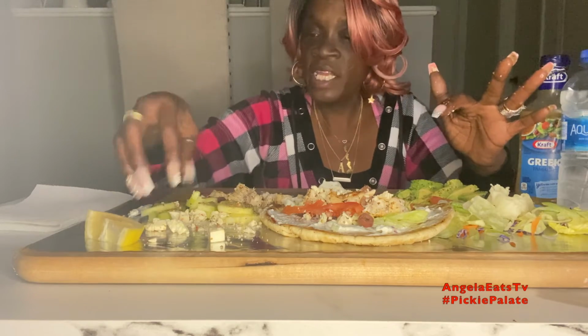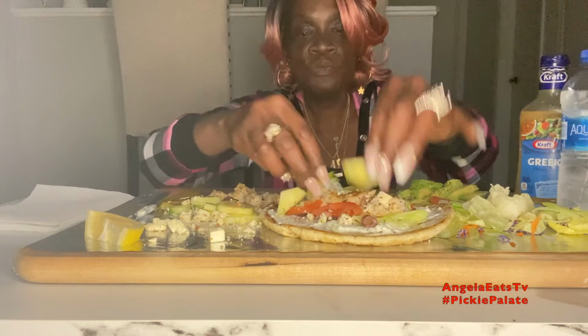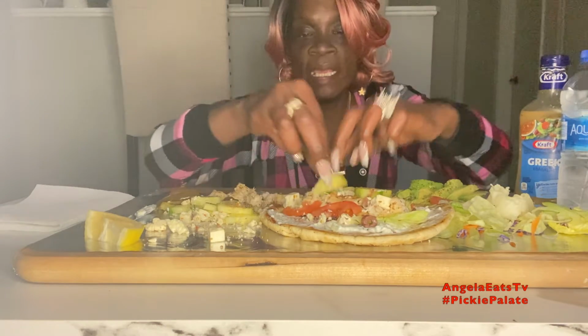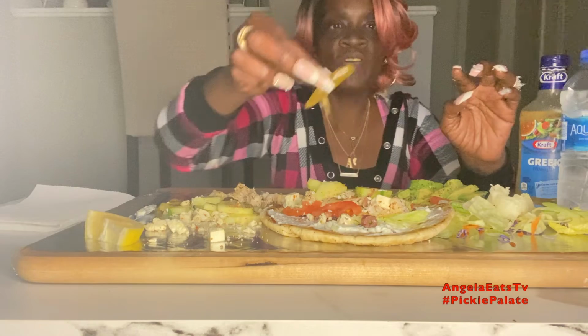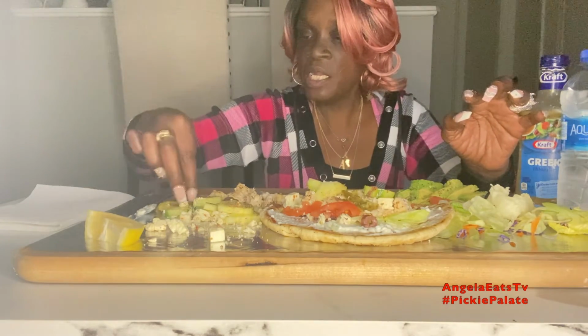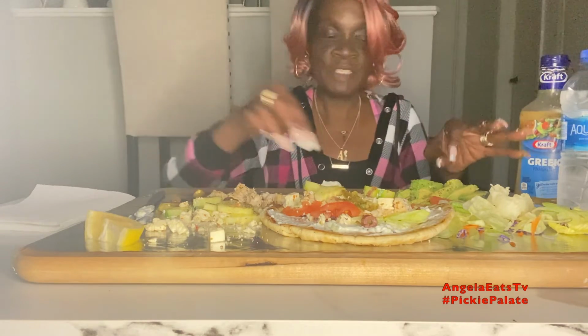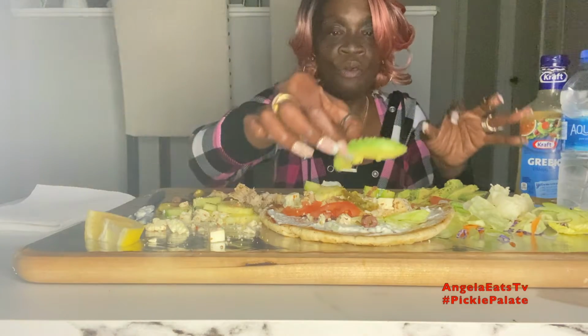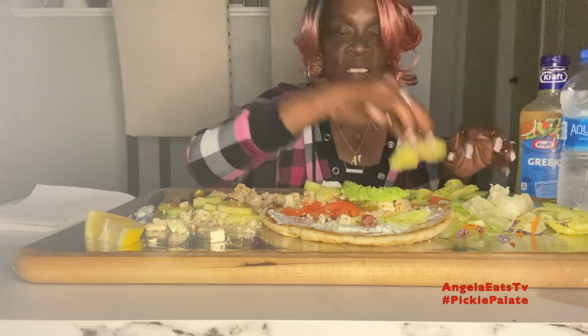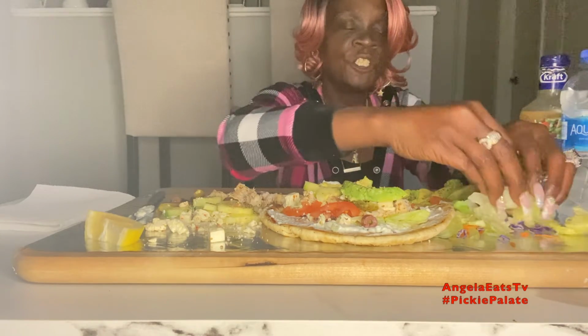Okay, I got Kalamata olives. Did I add? Okay, now I'm going to add some cucumbers also. Yep. And I also have some jalapenos. I'm going to throw a couple of those in there. And then I have some avocado. Yes, yes, ma'am. Yes, sir. This looks delicious.